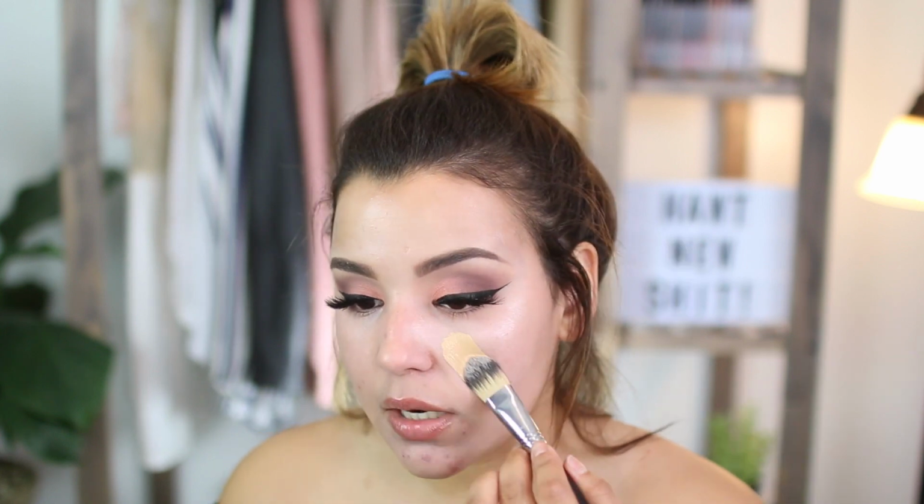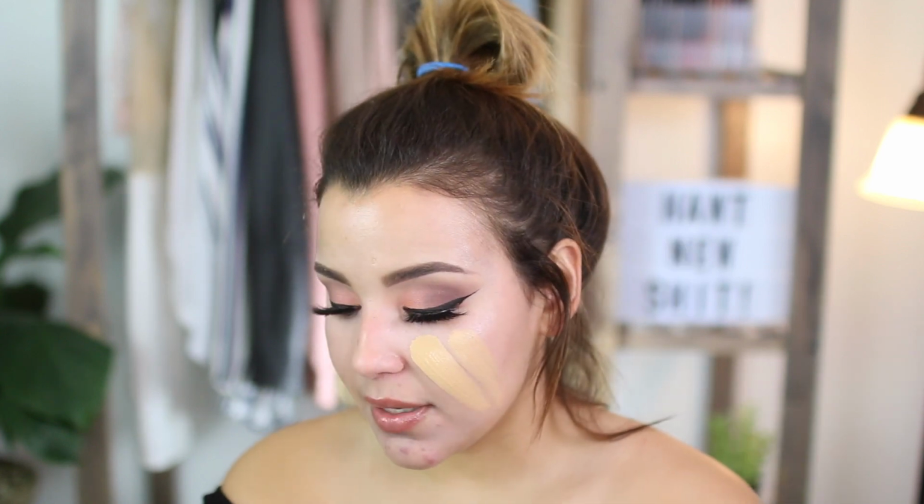So for foundation today, I'm gonna use a new foundation from the drugstore. This is the Skin Perfect HD Foundation by Kokie. Now, this is a new drugstore brand in Walmart, if you guys didn't know. I'm gonna apply this very evenly all over my face. Ooh, I forgot to tell you what shade. I am in the shade 40W. I'm gonna take this with a foundation brush and I'm just going to brush it onto my skin.